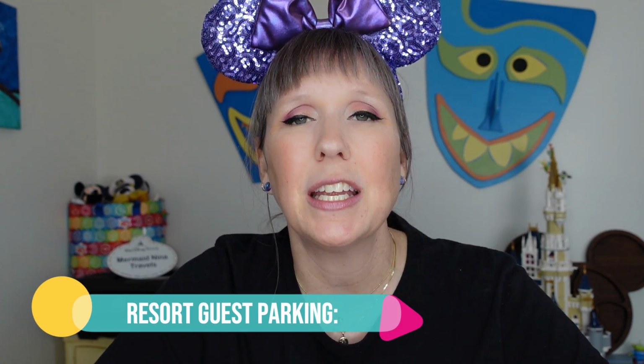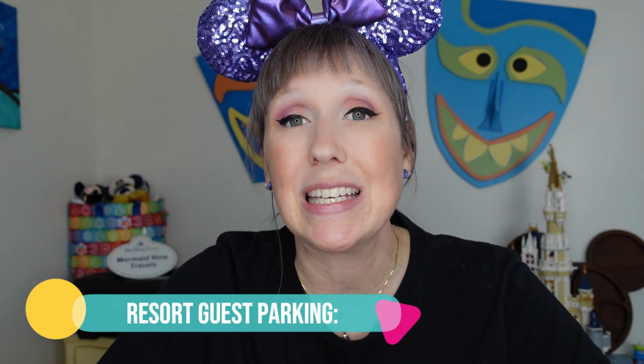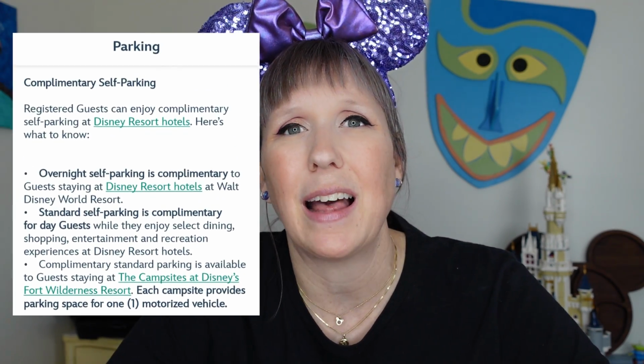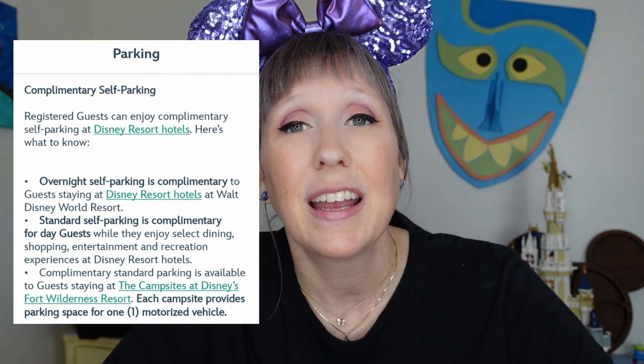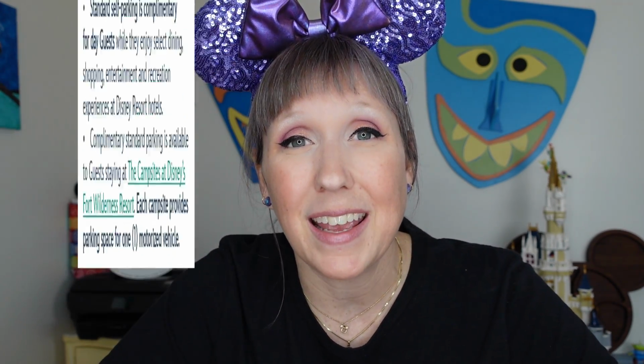If you are a Disney vacation guest, meaning you are staying at one of the Disney resorts and you drive or you rent a car, parking is free. You no longer have to pay, what was that, like $25 a night, $32 a night to park at your Disney resort. It is going to be included. Obviously, if you're visiting the resort for the day, you don't have to pay parking ever.